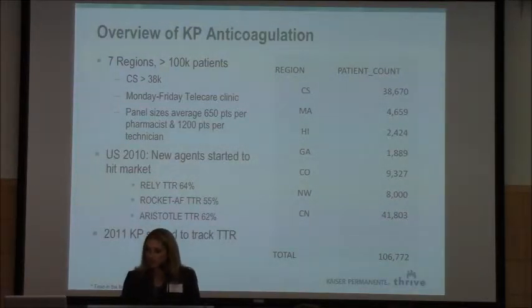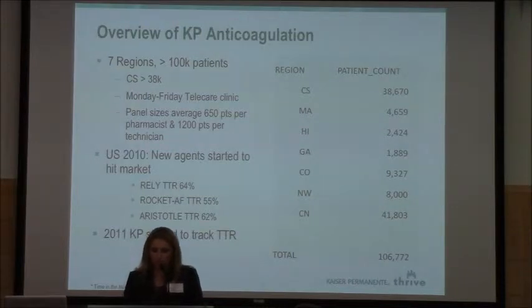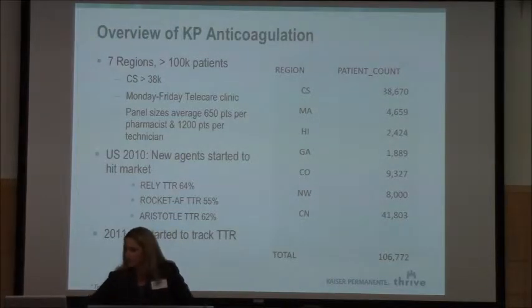And when the new agents started to hit the market in 2010, we did not, at that time, use time in therapeutic range. We didn't have any quality metrics besides a few metrics on staffing, TE, and bleed events, but we really weren't doing a great job, we felt, in anticoag. And with the new trials, RE-LY, ROCKET, and ARISTOTLE, we wanted to compare ourselves because we had a big decision of whether or not we were going to use our anticoag clinics as they stand today or move over to these new oral agents. And since we had nothing to compare it to see if we were doing better than the marketplace for TTRs, as you see in the trials, 64, 55, and 62, we knew that we had to do better. So in 2011, we started to track our data.